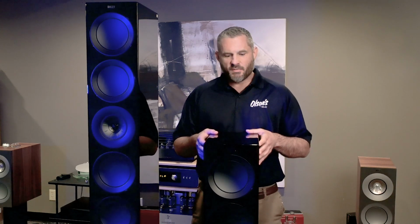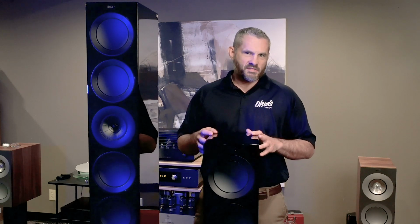They've also increased their dispersion. The previous R11 didn't sound small by any means. They had a great room presence, but these really sound huge in a room.